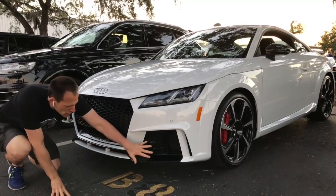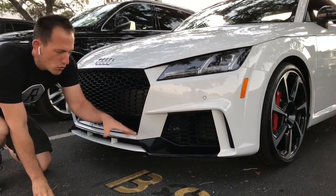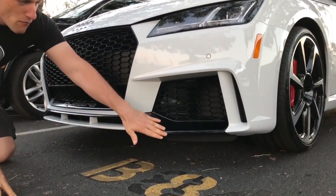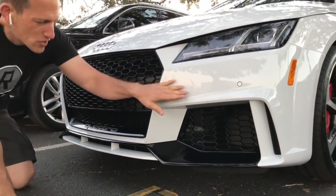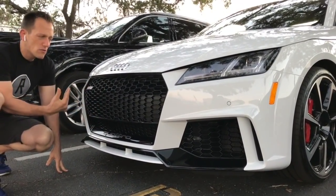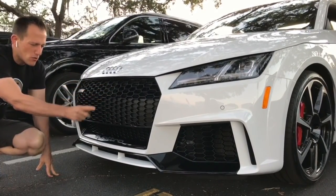If you look down here, you're going to see these are functional intakes. You're going to have different cooling because this is a turbocharged engine. I really like the piano black finish here on the lower lip. It contrasts very nicely with this white. And then, of course, this big open grille. Audi was one of the first to really go with that open grille look, and I really like what they've done with the honeycomb shape to it.